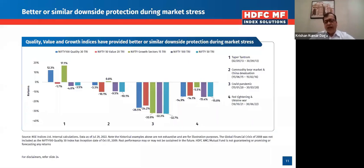Now, here I would like to add one thing: how do we recognize that these indices are better? Because when the market is doing well, there could be certain stocks which are extraordinarily expensive in terms of valuation, but still because of the demand, prices go through the roof. But at the time of stress, you get to know the reality, how the stocks are performing, how the sectors are performing, which index is doing better.